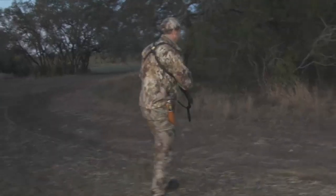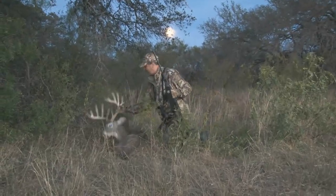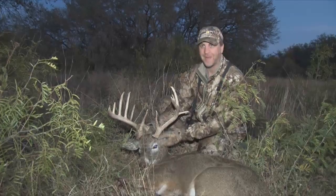And there he is. Look at that. It is beyond a pleasant surprise that he's a 6x6. Oh my goodness. What a great deer.